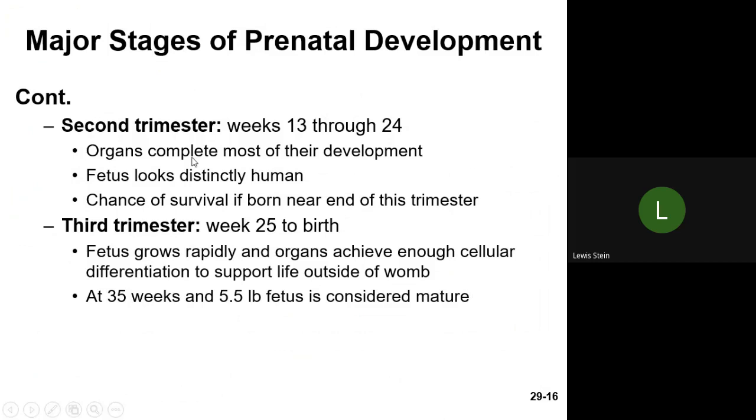The second trimester, they effectively complete most of their development, distinctly human, and as we approach week 24, there's a much enlarged chance of survival. A lot of that is due to the fact that we can manufacture surfactant. Surfactant, which we get to when we talk about respiratory, is produced by the type 2 respiratory cells. That is the wetting agent that facilitates expansion and limits the less inflated cells from adhering to one another.